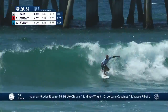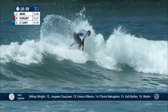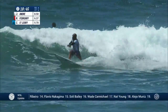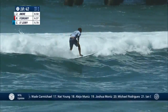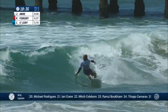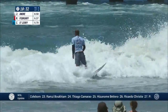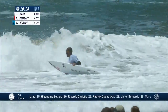Here we go. On that note, Jadson Andre going right. Up and over with a quick snap, goes vertical. Throwing some pepper into that last snap. Now he's redirecting, going left. Are we going right again? He's going straight, he's going right. Goes back to that vertical backhand snap. A whippy finish for Jadson Andre.